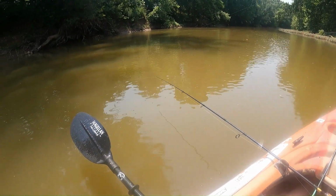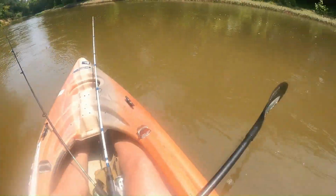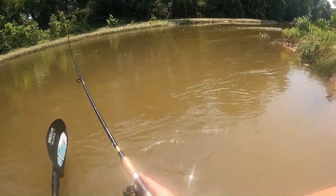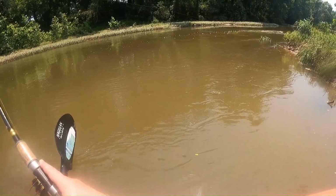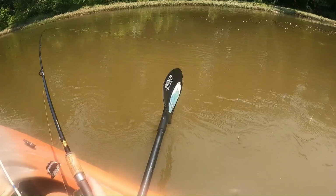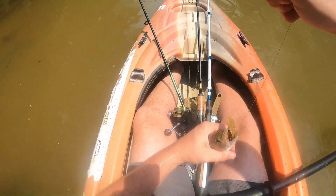There's a fish on the crankbait. All right, he's probably not coming off as easy. Oh, and I spoke too soon. Fish? Surely not. Surely we did not. That feels like a fish. Whew, it is a fish.